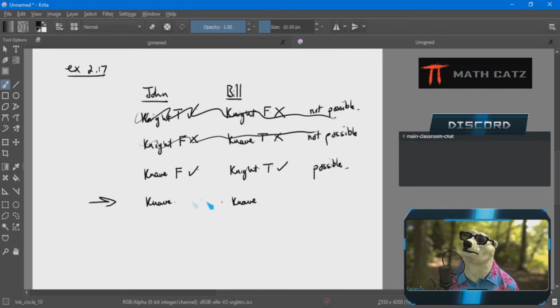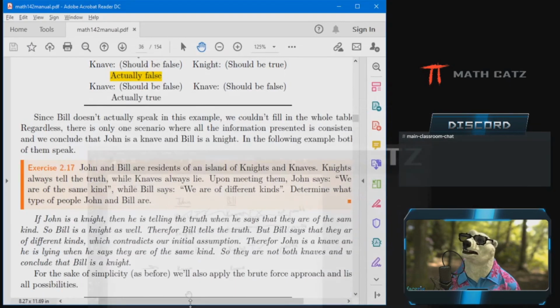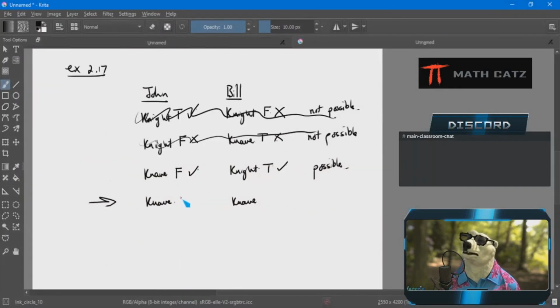My last scenario to check is knave, knave. John says, "We are of the same kind." We are of the same kind is true. And I can stop right there and say, well, John being a knave can't tell the truth. That's not how the rules work. That is an immediate contradiction. I don't even care what Bill says. This contradiction isn't going away. And I can right away say, not possible. And it's out.